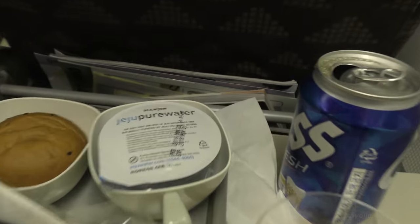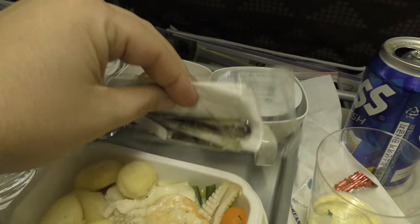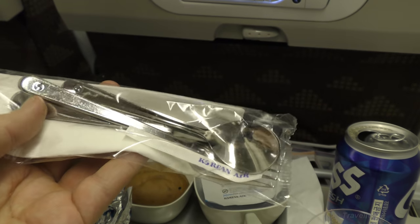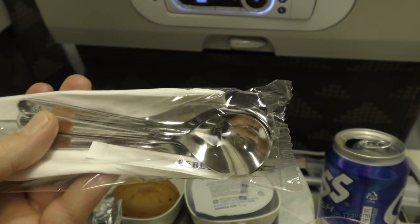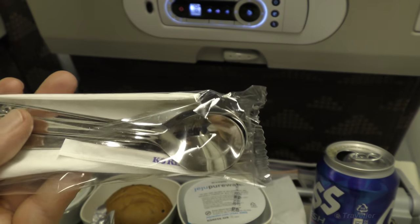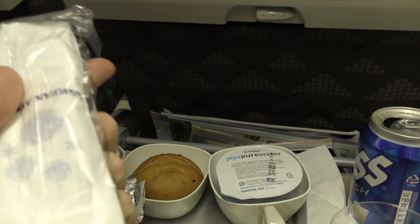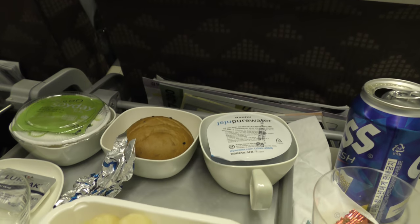And of course, let's not forget there was water. Jeju pure water. And of course, the knives and forks are metal cutlery. We're always happy for that. We eat like human beings. It's not just that, it's also plastic utensils are so difficult to eat with. If you get a piece of beef or something hard, it'll just bend. We also can see that there's a little toothpick in the pack and a serviette with the Korean Air logo on it. It's also very nice.